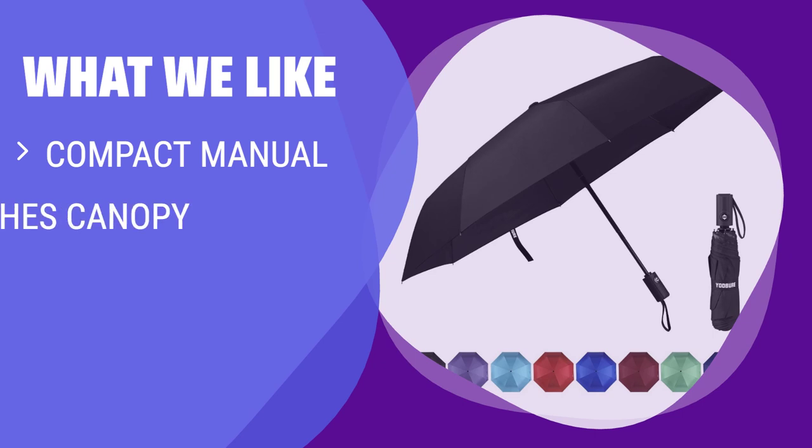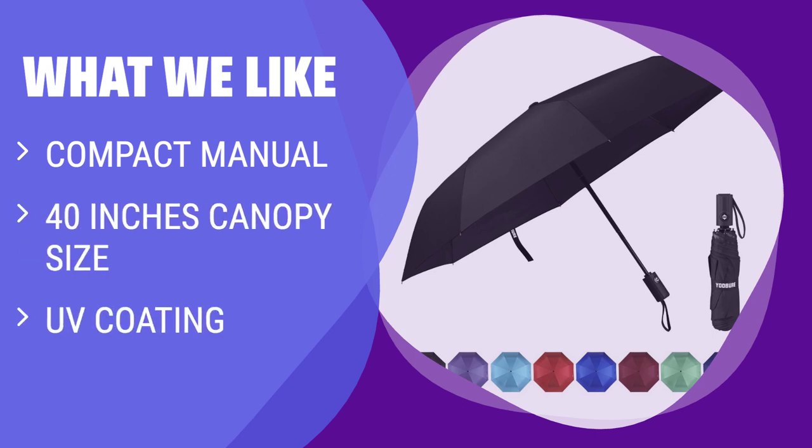What we like. If you are looking for a compact and lightweight umbrella with UV protection, this is the one for you. The UV coating and compact design make it perfect for outdoor activities and travel.